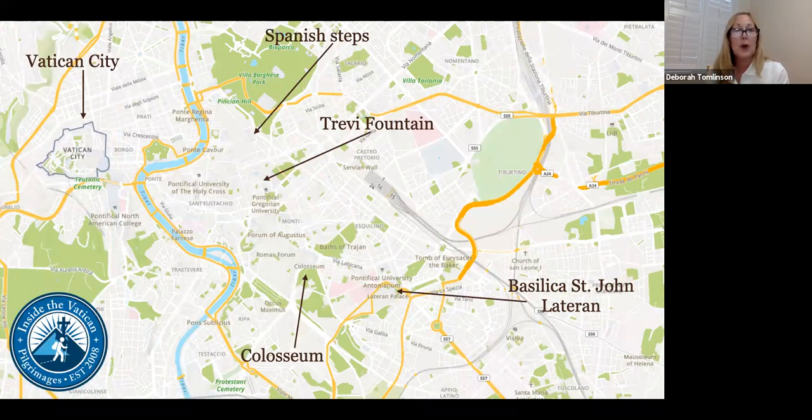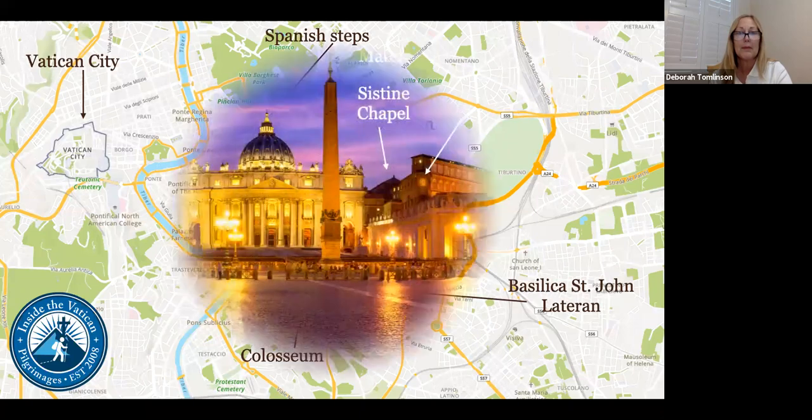And here is Rome. You can see Vatican City on your left. Then the furthest point that we have pointed out is the Basilica of St. John Lateran, and that is only a 5K, so it's 3.1 miles. It's an easy walk. Many people walk around Rome simply because it's so difficult to get into the city center. And the Spanish Steps from the Vatican is about 1.5 miles. It's not so far. And here we are.